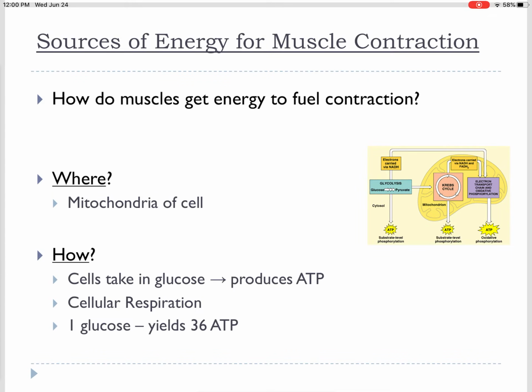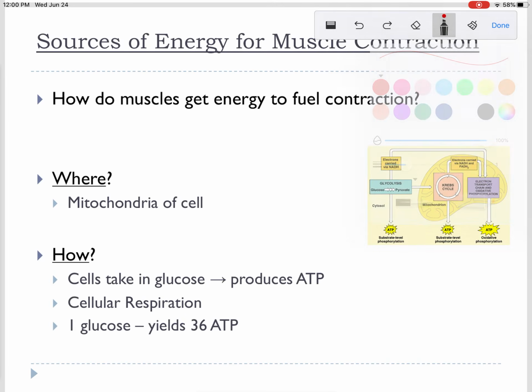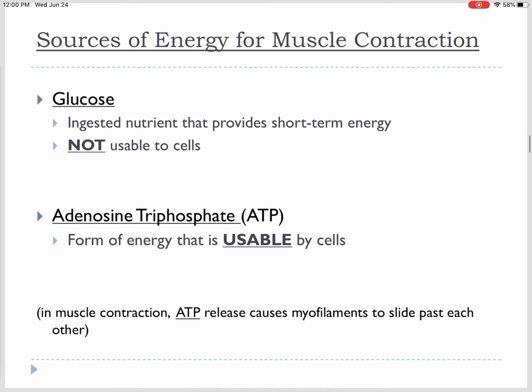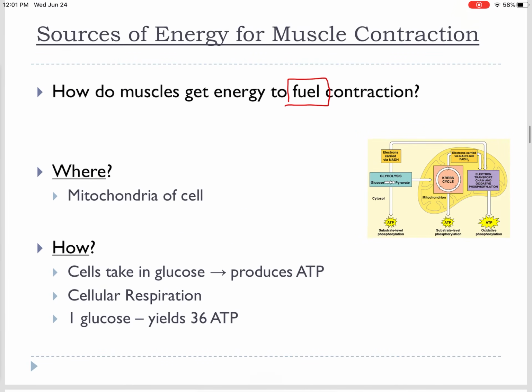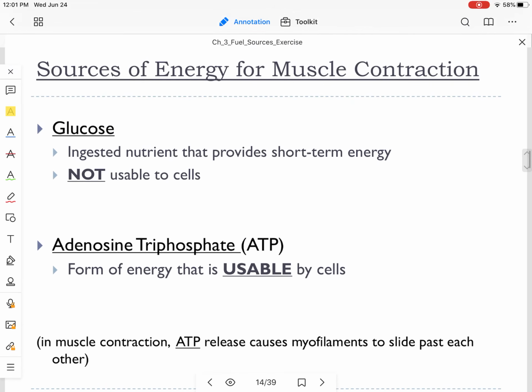Okay, so the next step, now that we have a basic understanding of the structure of skeletal muscle, we need to talk about how these skeletal muscles get fuel. In order for those myofilaments to slide past one another, they need fuel. Just like a car, if you're going to ask it to go, it needs gasoline. So let's talk about how these muscle cells get that fuel. You can see that I skipped a lot of this stuff below for now because we're going to get to it. But just follow with me.